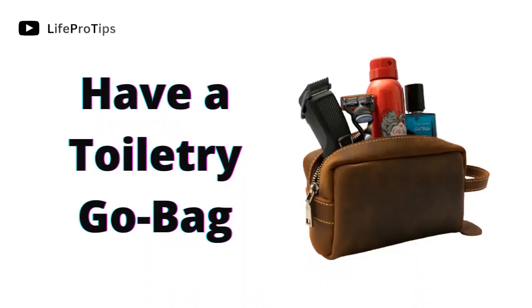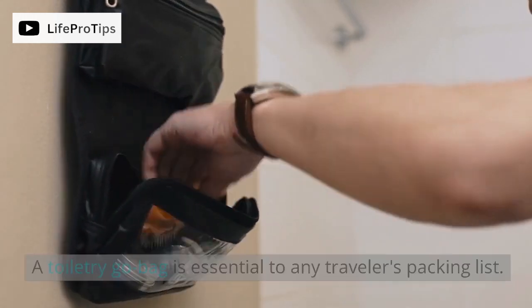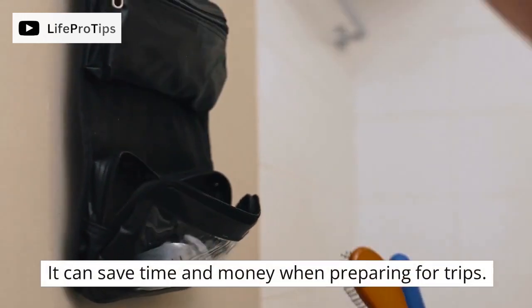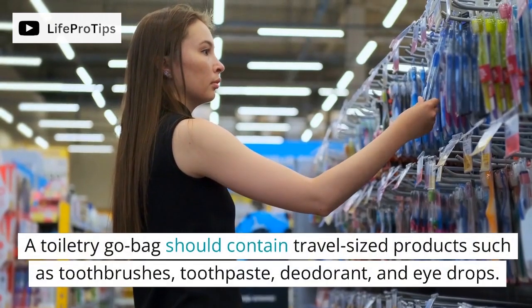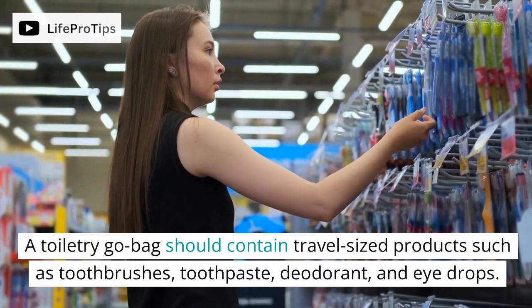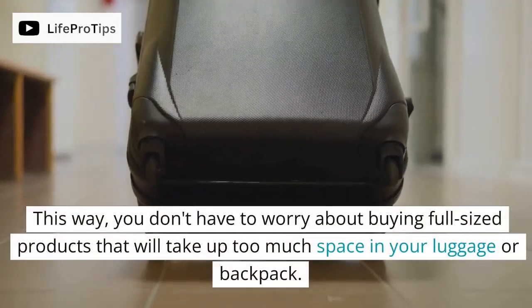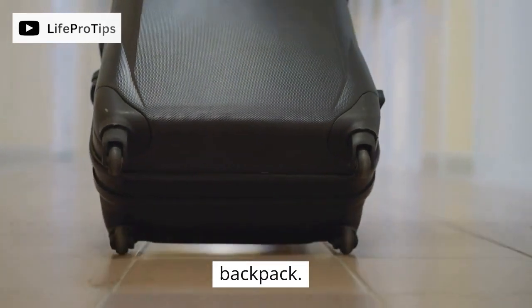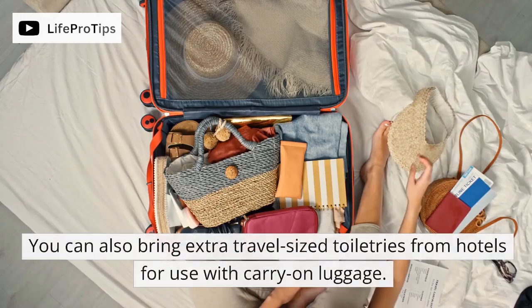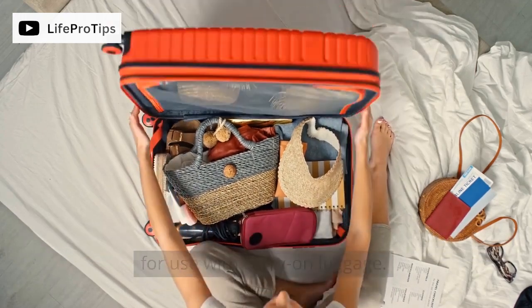Have a toiletry go bag. A toiletry go bag is essential to any traveler's packing list. It can save time and money when preparing for trips. A toiletry go bag should contain travel-sized products such as toothbrushes, toothpaste, deodorant, and eye drops. This way, you don't have to worry about buying full-sized products that will take up too much space in your luggage or backpack. You can also bring extra travel-sized toiletries from hotels for use with carry-on luggage.